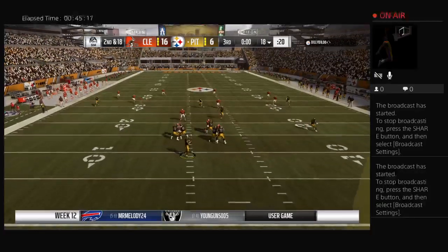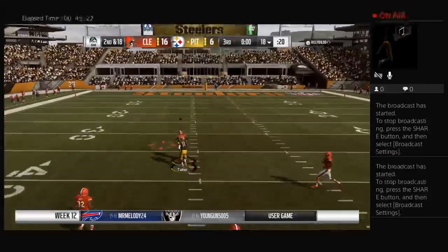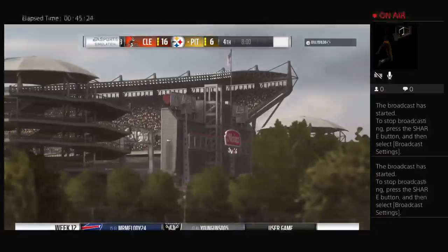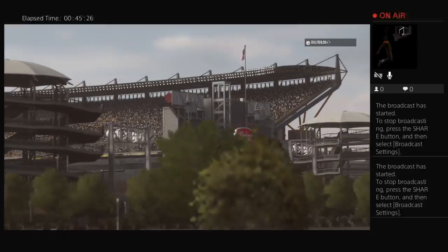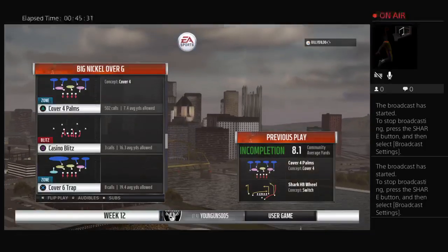Now they'll throw here out of the gun. He sets to fire deep. And that one knocked away and incomplete. Nice job defensively on what will be the final play of the 3rd quarter.